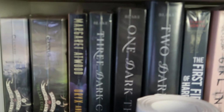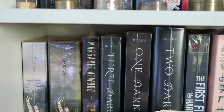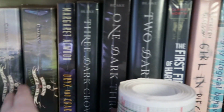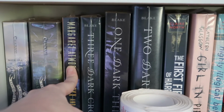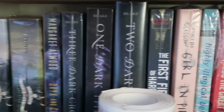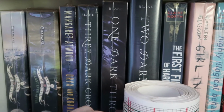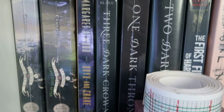So we got School for Good and Evil, book 1 and book 3. I don't know why I bought these. Oryx and Crake by Margaret Atwood. Then Three Dark Crowns, One Dark Queen, Two Dark Reigns, and Five Dark Thrones by something Blake.